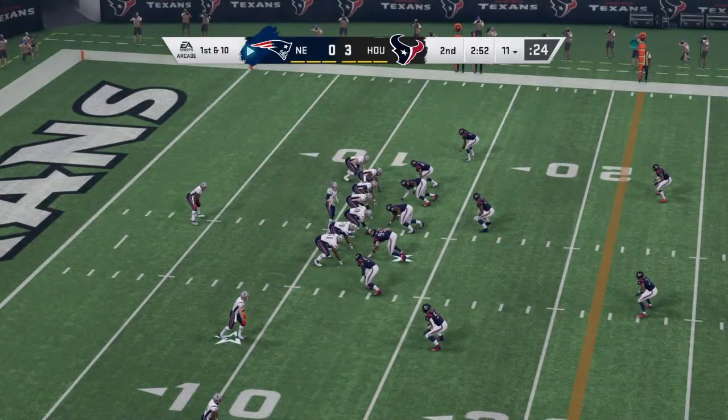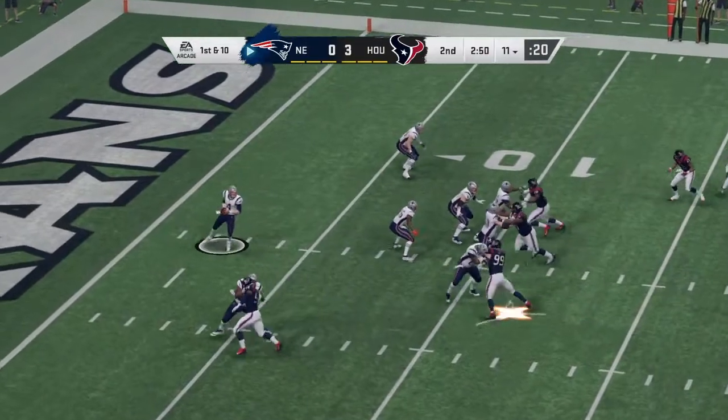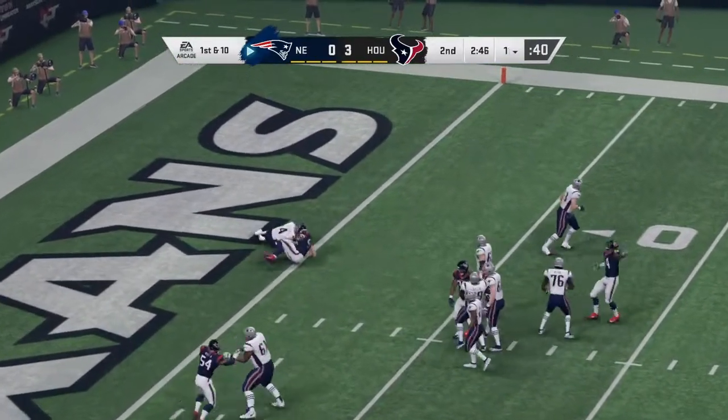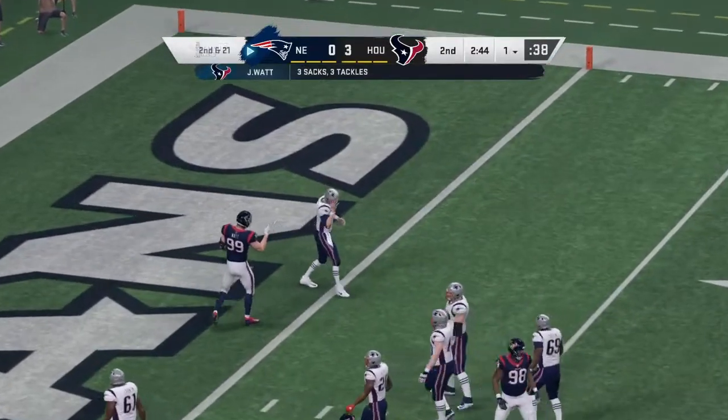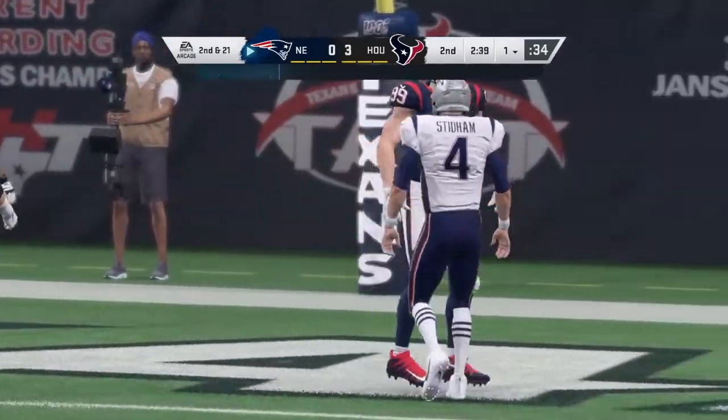The Pats at the line, ready to go. They've shown precious little here offensively thus far as they try again with a 1st down now. They go play action here on 1st down. J.J. Watt in there to get him yet again. That is his 3rd sack tonight. They can't figure him out.